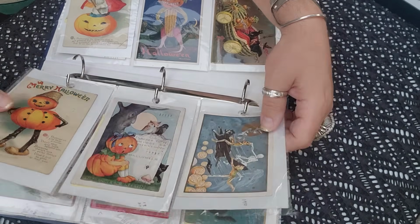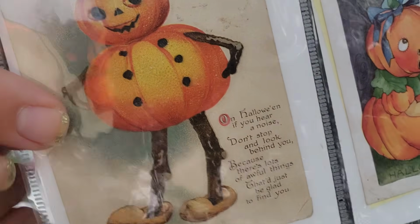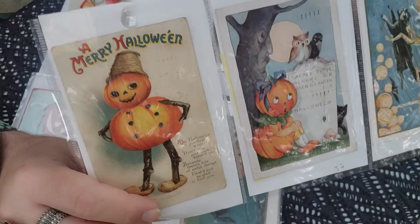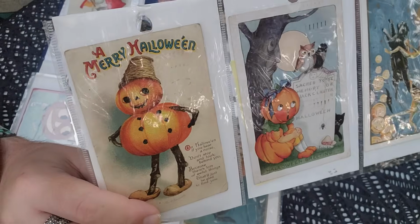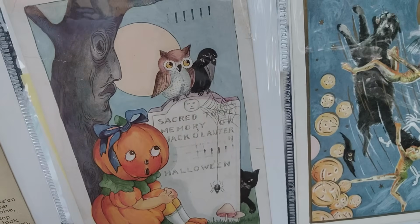Ellen Clapsaddle made many widely available cards, and this is one. Always look in the corner for the maker. There was Tuck, Ellen Clapsaddle, there were so many others. And again, I'm by no means an expert in antique and vintage postcards, but this collection came in to the flea market, and I had an opportunity.